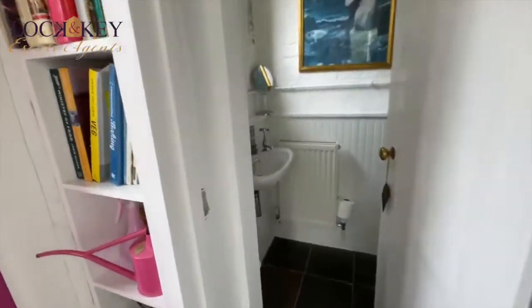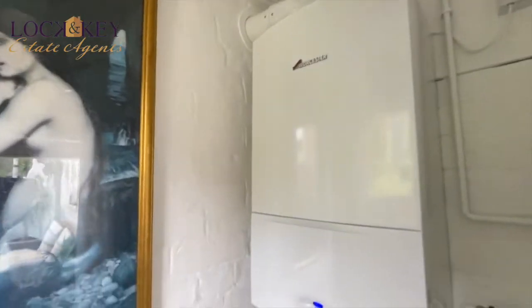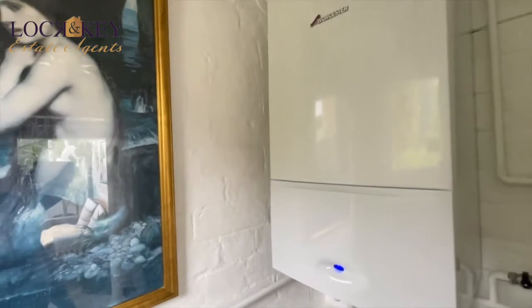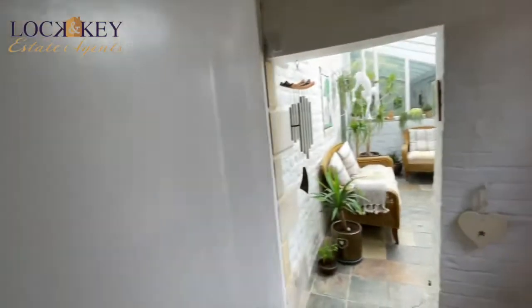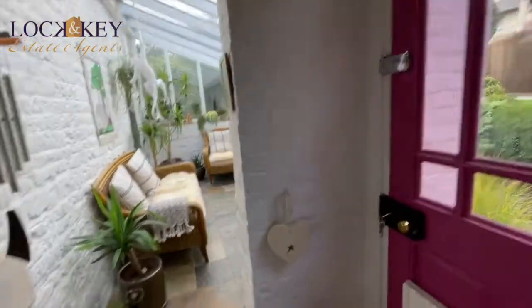And of course, door, pedestal wash and basin, lovely flooring. There's your loo, and there's your Worcester boiler, all tucked away. I think it might be 12 months, it could be 18 months. I don't think it's that old. And it's also hydrogen ready, that boiler. So it's gas for now, but if it's hydrogen later and it goes that way, it's ready for it.